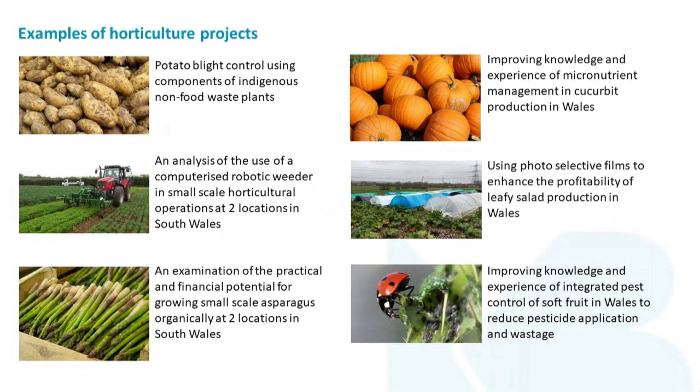So starting off with potato blight control using components of indigenous non-food waste plants. Well, this completed project, which has been managed by Tony Little, aims to trial the effectiveness of an environmentally sensitive biopesticide control of late blight in potatoes to replace formulations of copper, which is a toxic spray currently used by organic farmers.